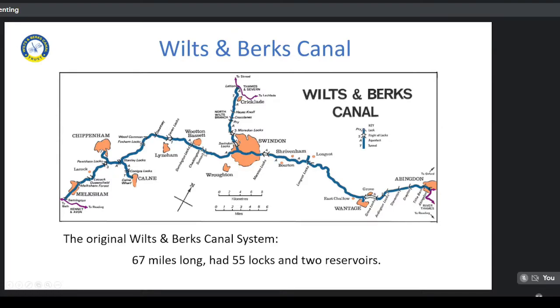Summit Lock is used to bring the canal to the summit level, which is a 9-mile pound through Swindon. And then the other locks, Marston locks and Longcot locks, go down to the Thames. The 2 reservoirs, Tockenham Water was around here and Coate Water was here.